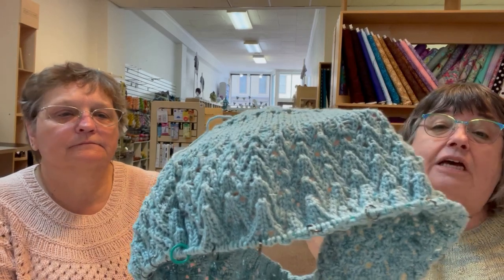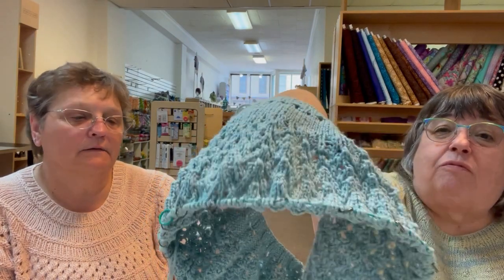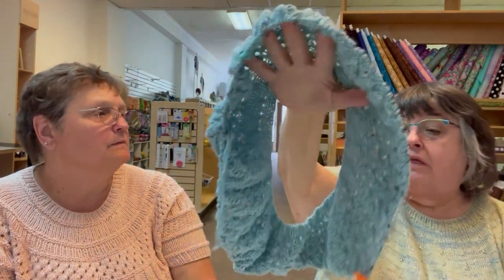And you're not going to see that so much in the spree. So I have about 12 more rows of lace, and then I'll get to plain stockinette. This one is taking a long time. Well, it's a lot of work. Lace every row. Yep.